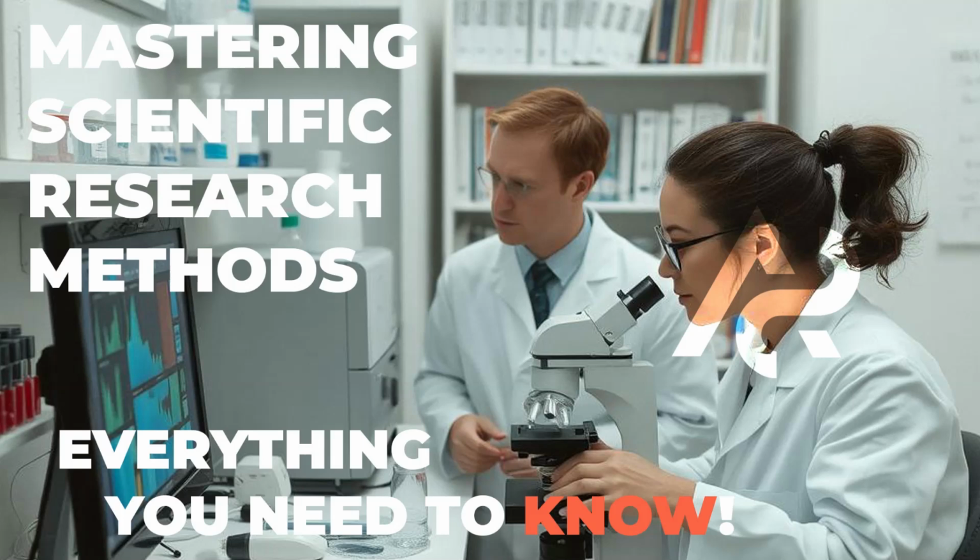But computer scientists still conduct experiments, don't they? Absolutely. Like testing different algorithms or evaluating software designs. Yeah, those are all forms of experimentation within computer science. The key is that you have a testable hypothesis, and you have this rigorous process for gathering and analyzing data. Okay, I think I'm starting to get a better sense of how diverse scientific research really is.